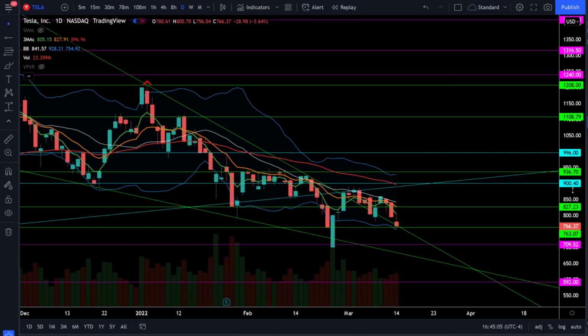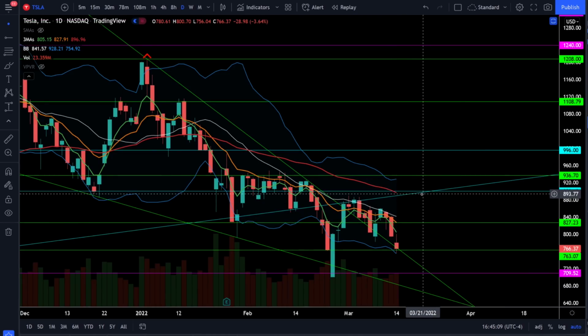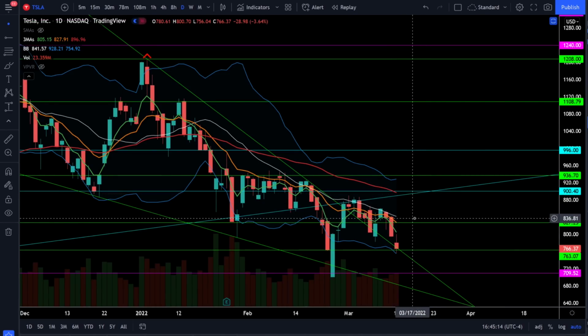Remember, we're in a double top look with a price target at 592 as long as Tesla is trading below 900, which it is very clearly doing. So don't be getting bullish on Tesla until it can at least get back above the 20 simple moving average, which is currently sitting right around 841.